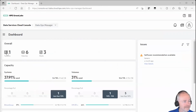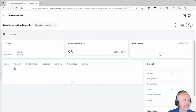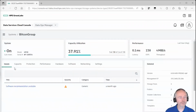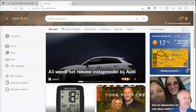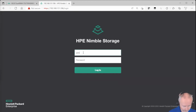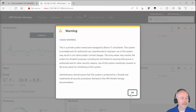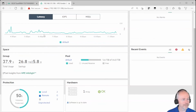I can see here I have one system. Unfortunately, I only have one Nimble array HF20 in my garage. Guys who were asking about the local UI, yeah, I can connect to my local UI. It is 192, 106 if I remember well. So if I connect to my local Nimble array, let's log in quickly. Yeah, well, look at that. This is my local user interface from my Nimble array.